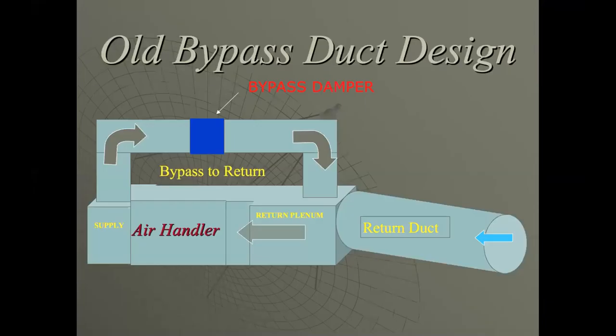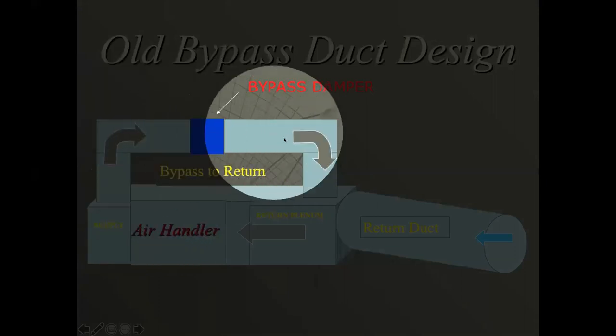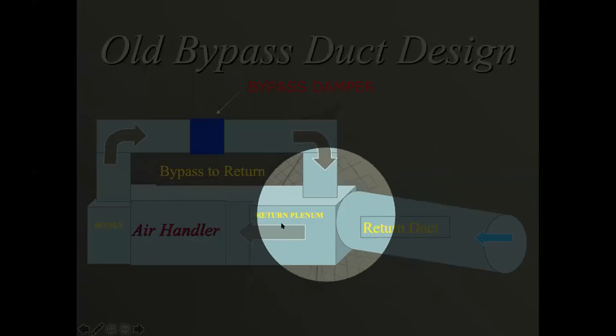Old school bypass duct design. Each and every one of y'all have run into this situation, even installed it. And I'll agree, I've even installed them this way. We have our bypass duct coming off of the supply plenum and then hanging over the top of the unit. We'll mount our bypass and then bring it back into the return plenum. And if you're lucky enough to have a 4-foot return plenum, heck, we thought we were in high cotton there. And then our return duct is going into the back of the unit.